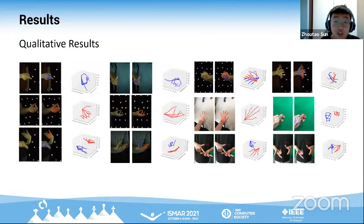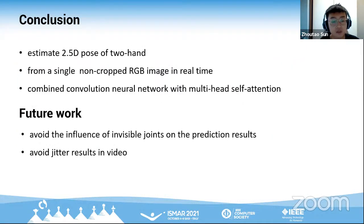On this page, we show the qualitative results from our proposed method in different situations, including single hand, two separated hands, interacting hands, and real-world scenario examples. In summary, we proposed a method to estimate hand pose from a single non-cropped RGB image. Through the combination of multi-head self-attention and the convolutional neural network architecture, this pipeline can accurately predict the key point locations in the hand ROI in real time.